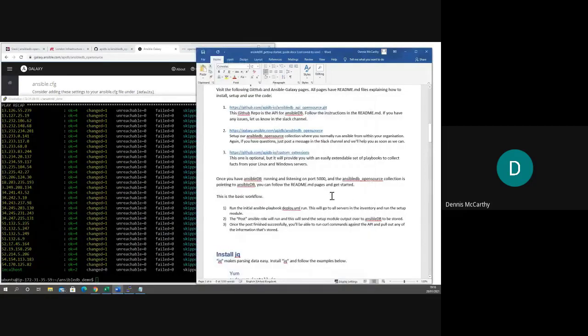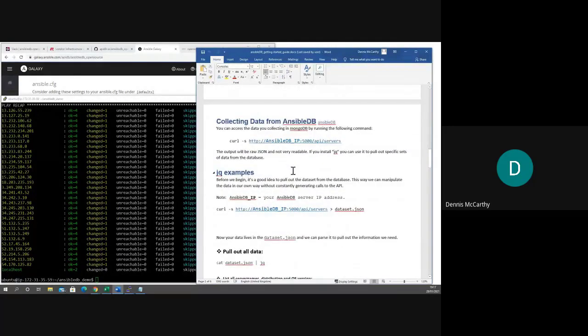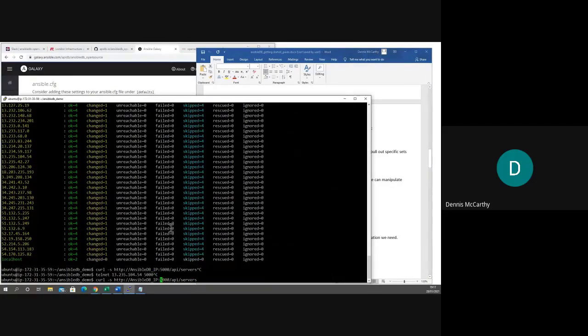So if we go back to the document, you will need jq. If you want to install it, here's a couple of examples for apt and yum. And we're going to collect. So if we just run this curl command, obviously change out the IP address. The one that I used earlier, I can't remember it. There we go. And we just put a new IP address in. This is going to curl the API and pull back all the data that we've just stored.